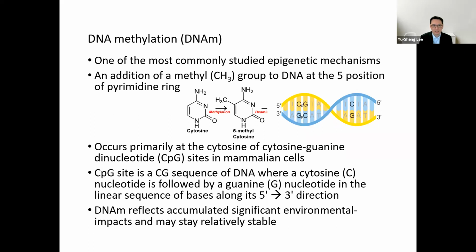DNA methylation is one of the most commonly studied epigenetic mechanisms. DNA methylation is the addition of a methyl group to the DNA structure, just like this. This is a methyl group, and it attaches to the DNA structure. And then we say this is a methylation.